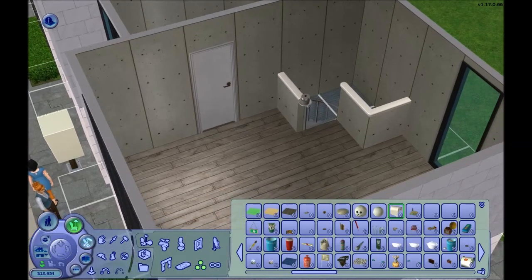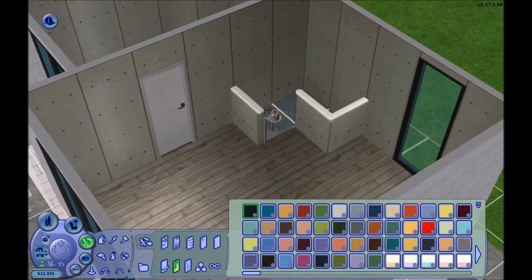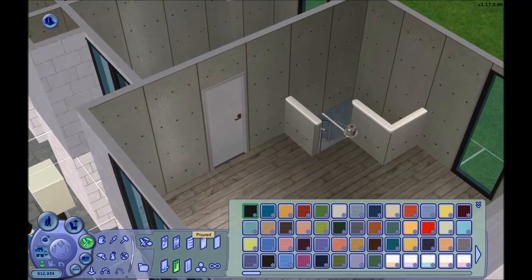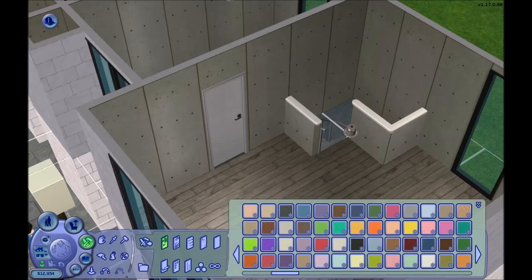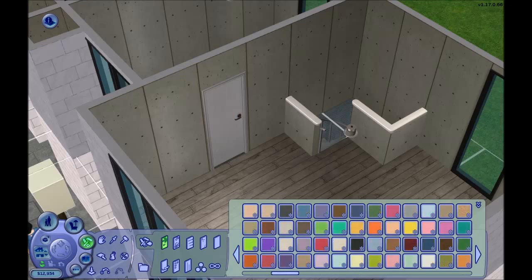Let's see here. I have to see if I'm going to change the floors. I actually like this floor. It's one of Max's basic wood floors.